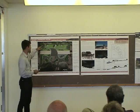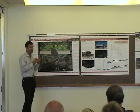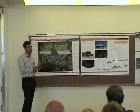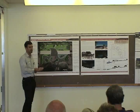Finally, I provided these viewing stages up top to really be able to see the entire site, and also to see the beautiful views of the estuary and of the rest of Monterey.